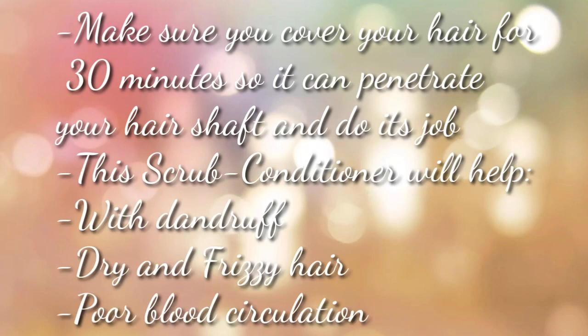So just make sure, either after co-washing or shampooing your hair, you cover it after you do that and you let it sit for a while until you can rinse it completely.